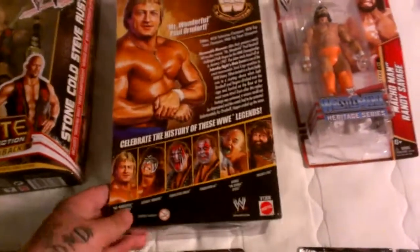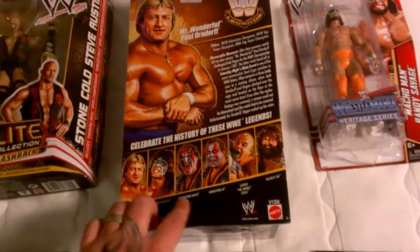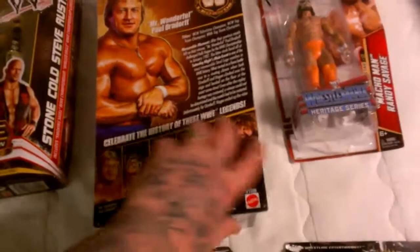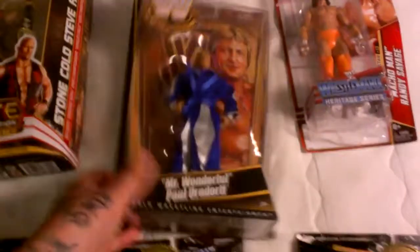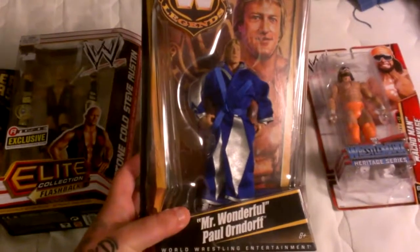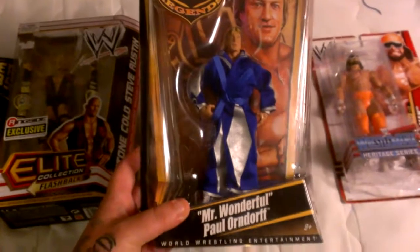Flip it over. Here's some of the other guys in the line. Yeah, Paul Orndorff, Ultimate Warrior, Axe and Smash, George Animal Steel, and Hillbilly Jim. I always liked Mr. Wonderful. But it's a really cool figure. I mean, he comes in the blue robe. Really good stuff.